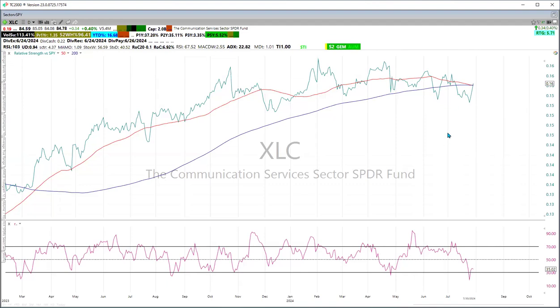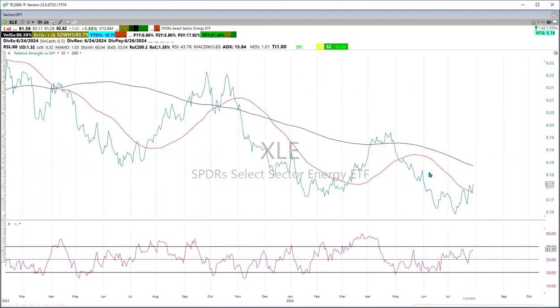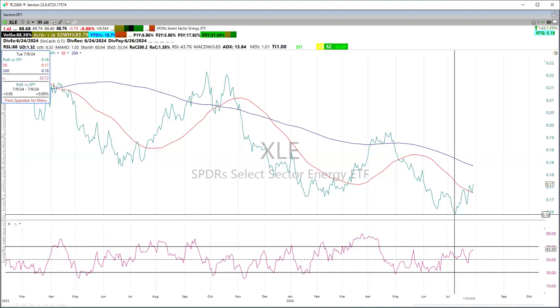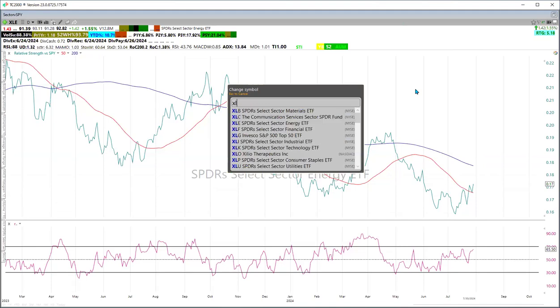So this one is not leading. Moving on, we'll look at energy. And in energy, we can also see overall it's been trending down with a couple of counter rallies. And over here, which happens to be the same time frame, we see money coming into the energy sector as well. So that's both materials and energy showing some funds moving in. Let's keep going.